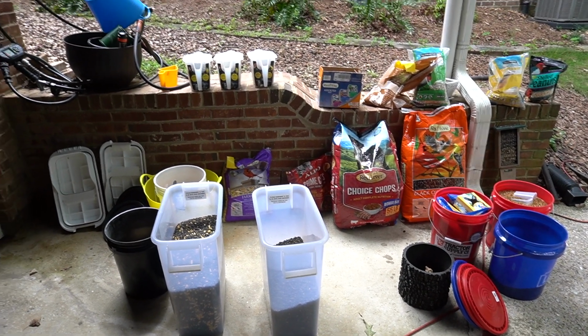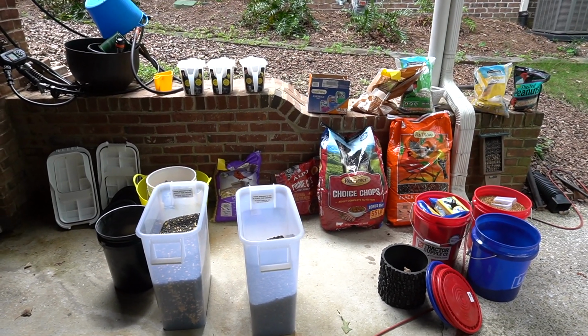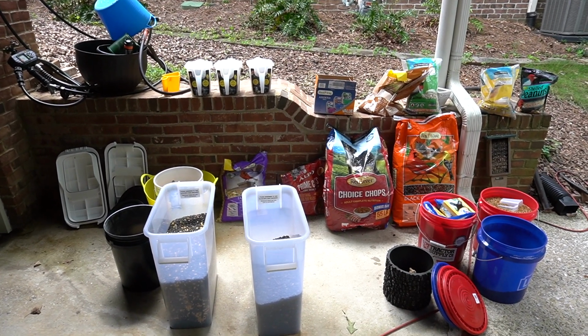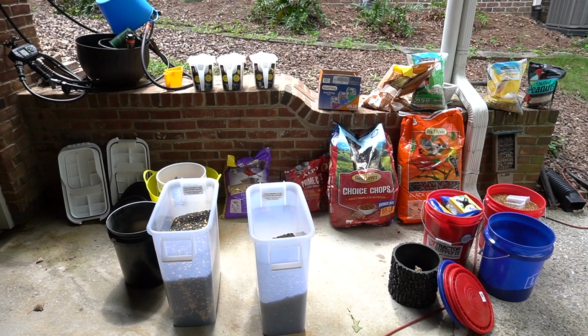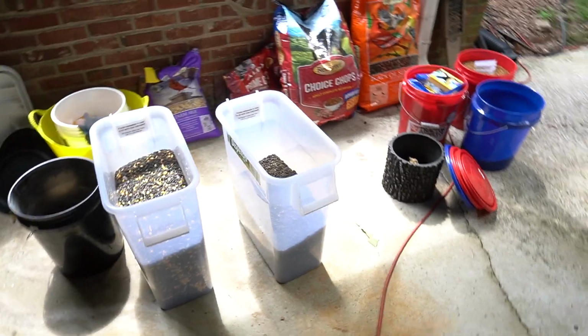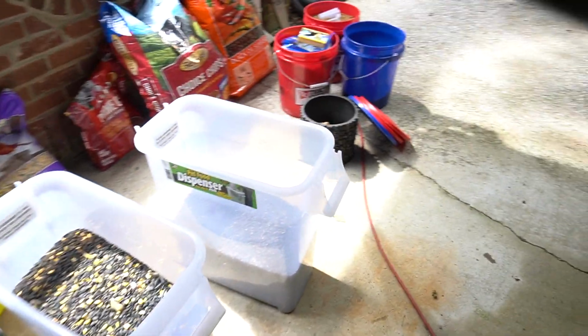I just want you to see the overall view of my little working area under my screen porch here that I walk out to the feeders with. So let's start with the big pet food containers. What's in the pet food containers?